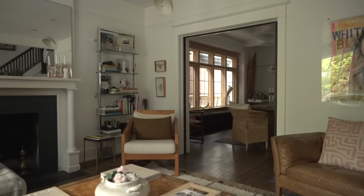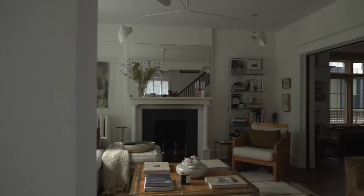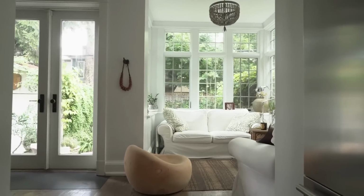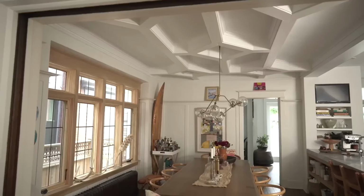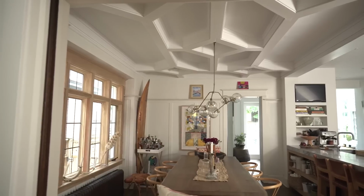This house is a Tudor Revival with some arts and crafts elements in it. And so I was trying to play off those things while giving it a little bit of a modern hit. And I love southern climates, and I'm very drawn to the California Spanish colonial style. So I was playing with some of that, some arts and crafts, some Tudor Revival, and then just honestly stuff I love.